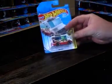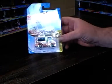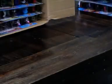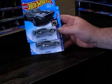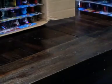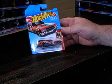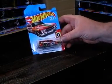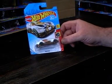Next car in the case is a new car. Car number 2 of 5 in the Fast Foodie series, Quick Bite. Next we have car number 8 of 10, Hot Wheels Screen Times, the Ice Charger. Next car in the case is another bloody Daredevils. Car number 1 of 10, the 70 Chevelle SS Wagon. Another one in the Daredevils in the case. Car number 5 of 5, the Rally Cat.